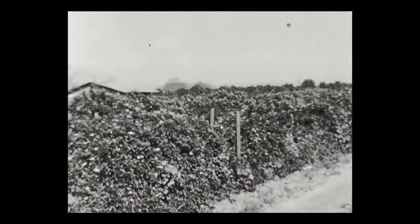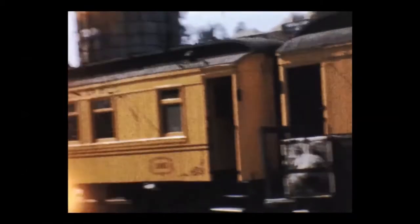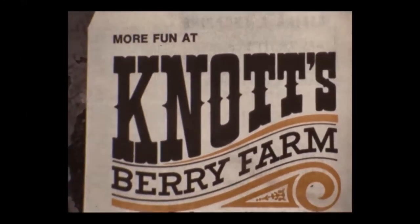Or how about Knott's Berry Farm? Back when you could actually find boysenberries at Knott's Berry Farm. Go get your chicken dinner from Mrs. Knott. Fast forward a couple years, Knott's Berry Farm has changed a little bit. In the early 1960s here. And then fast forward to the early 1970s. Now we're ready to go home, and we're going to Knott's Berry Farm.